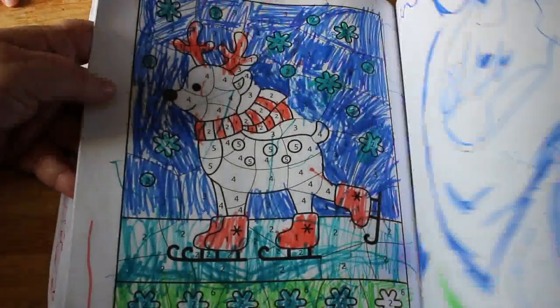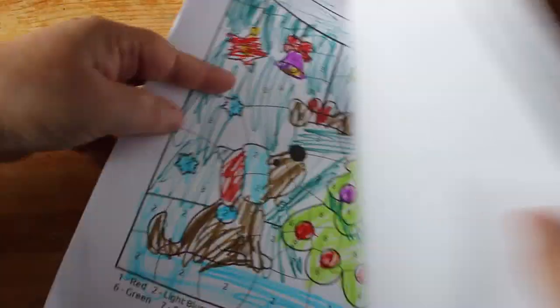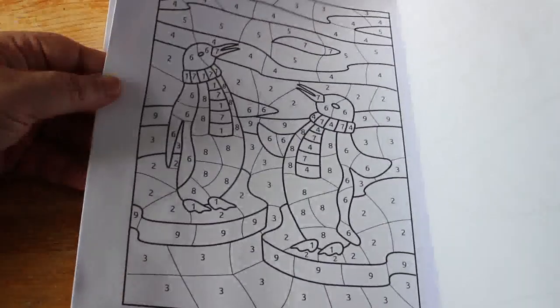I think that's it. Oh, there's that one. Yeah. The skating reindeer, which we haven't finished. I saw that one. The tree and the dog. How sweet is that? You see, I think that's all of them.